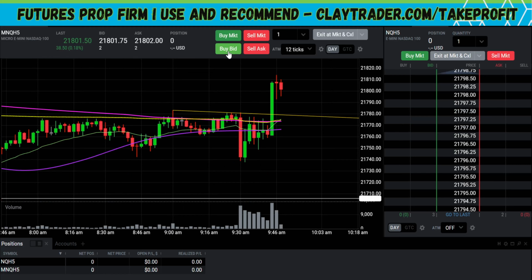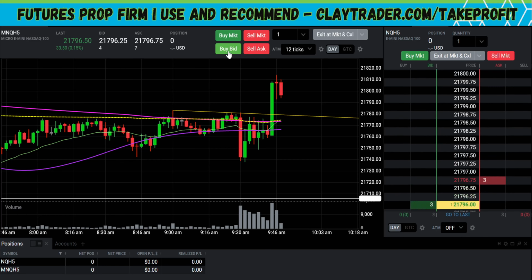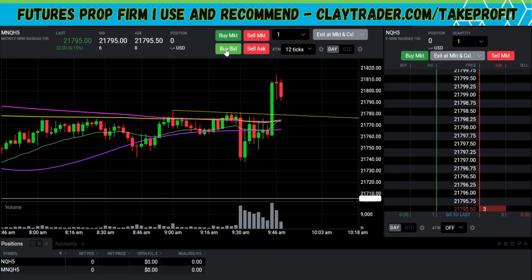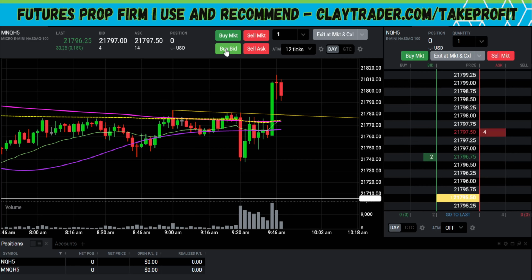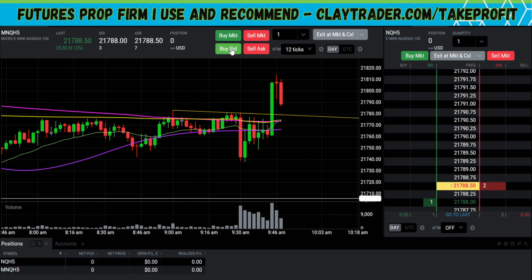Looking to potentially buy a little bit of a pullback here. Does want to come down some more. So I want to see another push to the downside. Just starting small. All right, I'll pause. All right, there it's coming down. See if we can get a little bit more.